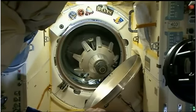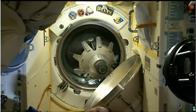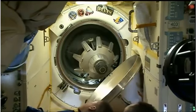Exactly right. Anton, stand by one. Mikhail, have you deactivated everything? Stand by one. Just switch it off. RTS. Exactly.